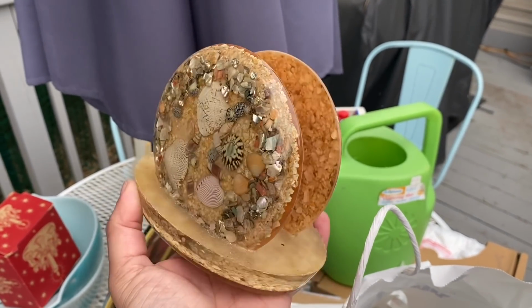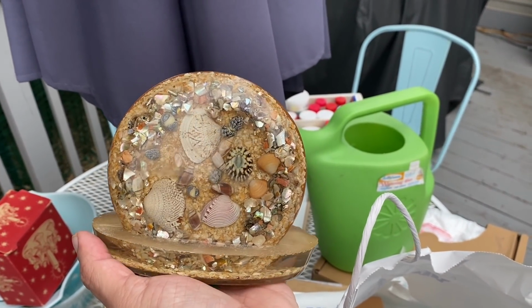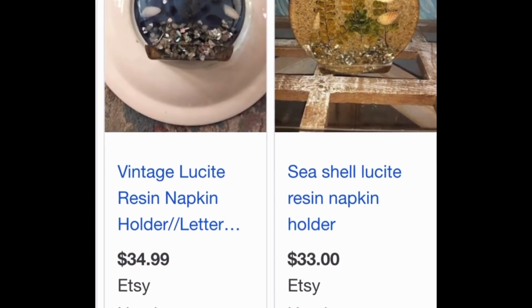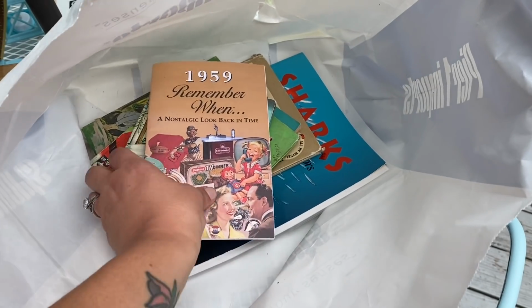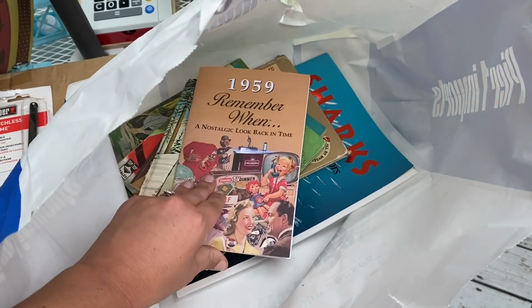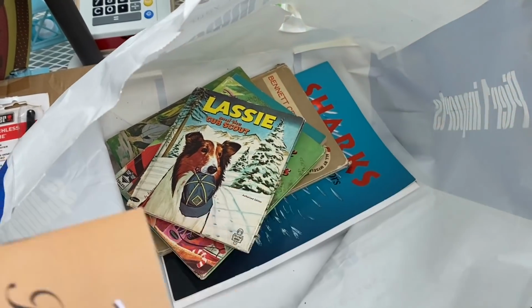Next, she had this vintage Lucite shell napkin holder. Now, from the beginning, I priced it at $10 and told my stepfather, if nobody buys it, I am bringing this home. And I think that was priced very fair, and nobody bought it, so it is now mine. Next, I found this little 1959 Remember When book, and that's the year my uncle was born, so I brought that home to give him for his birthday.